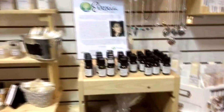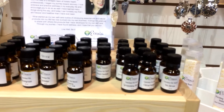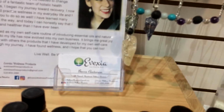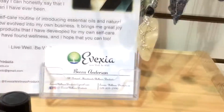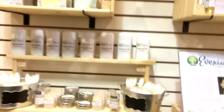What are these? Oh, essential oils. There you go, ladies. I know quite a few girls who are into essential oils. Here's the person here. Give it a focus on that so you can get her information. Hang on. So you could freeze frame that there if you have any questions for that person about their essential oils, all natural deodorants and stuff, bath salts.